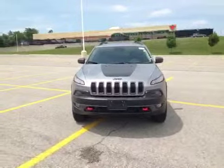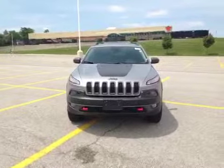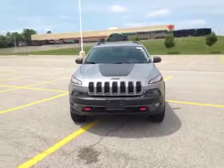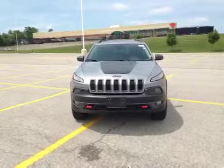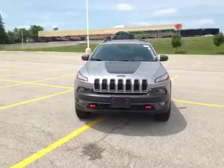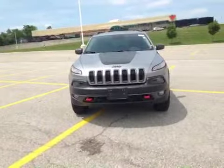Today for your consideration is a brand new Jeep Cherokee Trailhawk edition with a 3.5 liter motor. And as you can see, it is gray billet metallic, and from the front you can see that it has HID lights and fog lights, as well as red Trailhawk edition hooks.